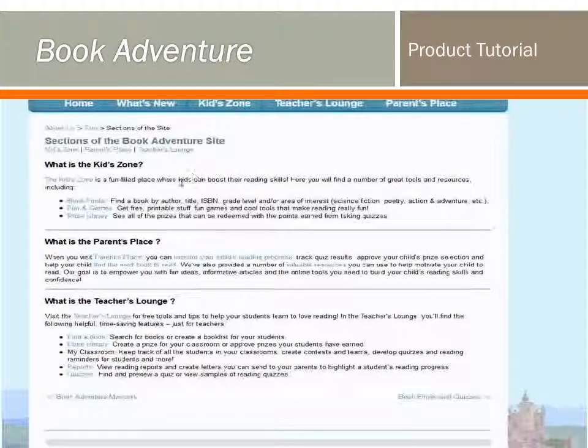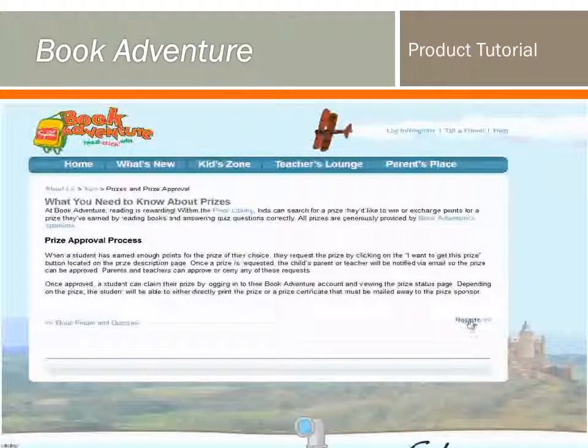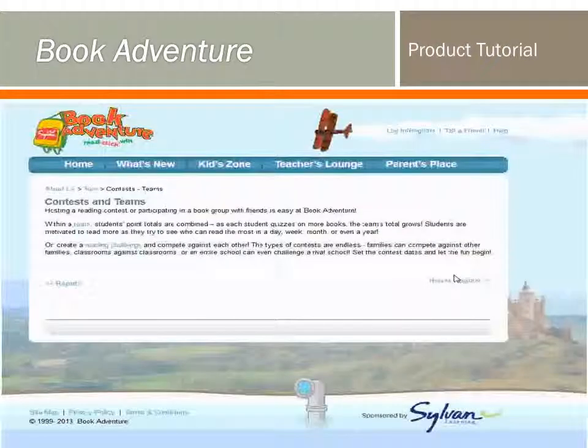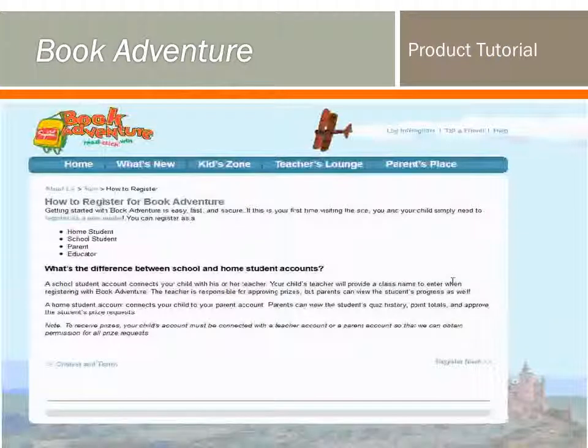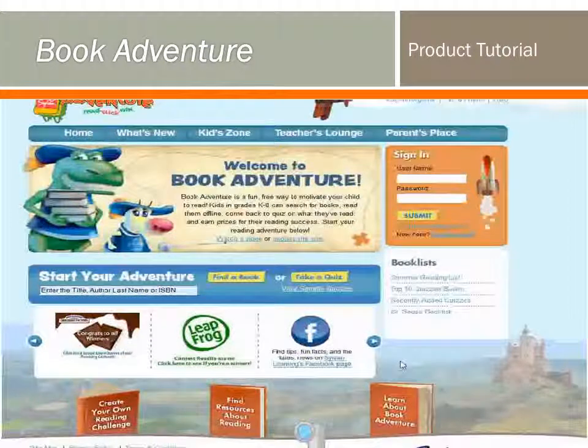It gives you a little bit more breakdown on Kids Zone versus Parents Place versus the Teacher's Lounge, all things that I showed you previously. Walks you through the book finder and Quiz-O-Matic, the prizes, reports, how you can set up contests and teams within your classes, and then it takes you through the registration process for Book Adventure. So I encourage you again from the Book Adventure homepage to watch the brief video, I think it's about 5 minutes long, and then to tour the site, which I think you can do through this link as well.